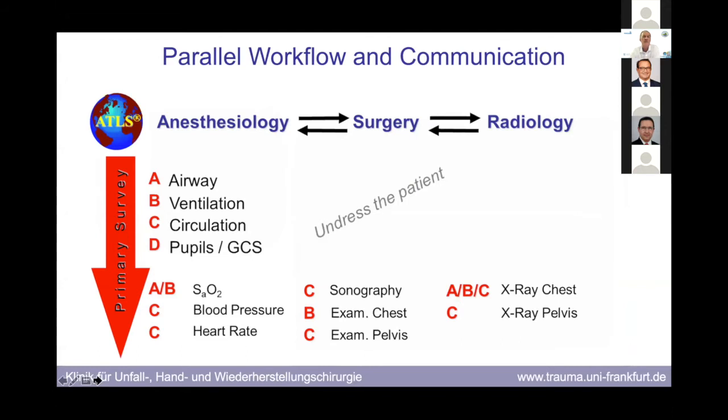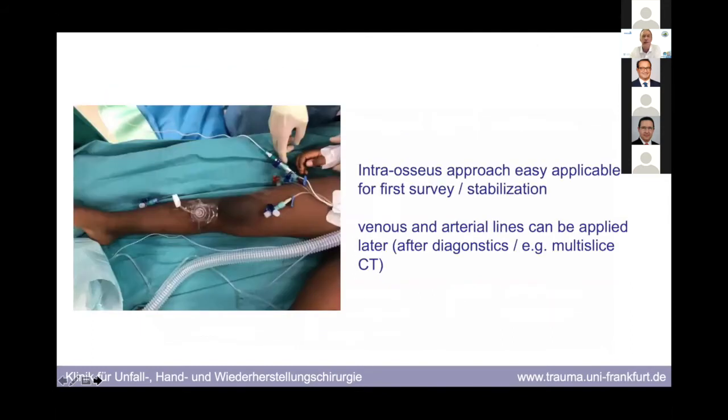Otherwise, if this does not take place, you get loss of much information, and this should not take too long. And then a parallel workflow starts within the anesthesiology, surgery, and radiology. In the children, of course, it is with the anesthesiology together with the pediatric intensivist, and in the surgery with the trauma surgeon, also the pediatric surgeon, and you follow our well-known primary survey with all procedures that are required.